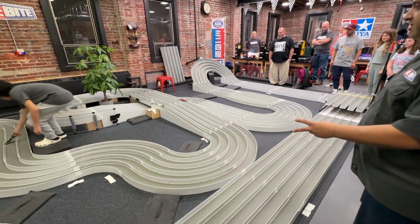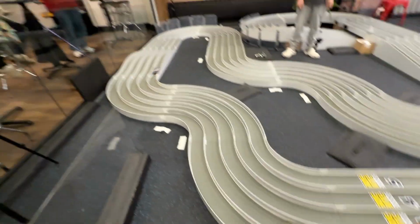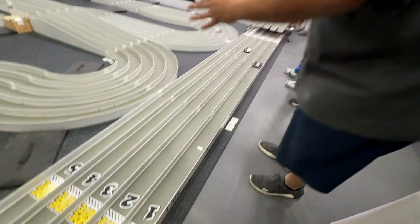Tough break for Charlie. Michaela out front. Chris running in 2nd on the hunt. Here comes Brian. 3. Michaela out front. Chris on the hunt. Here comes Brian in the black and red. 4, final lap.